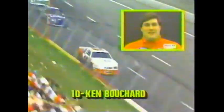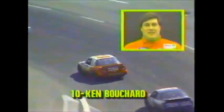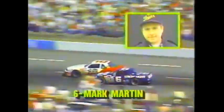There is young Kenny Bouchard, driving the car number 10, a 33-year-old driver. There's Kenny out of Pittsfield, Massachusetts, currently leading the Champion Spark Plug Rookie of the Year standings. And there's Mark Martin, 29-year-old Batesville, Arkansas driver. There's a look at Mark, who qualified 6th in the Stroh's Light Jack Roush prepared Thunderbird. Handsome Harry Gant from Taylorsville, North Carolina, car number 33.